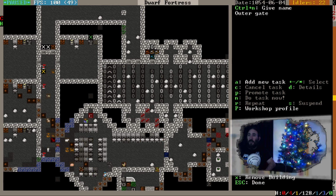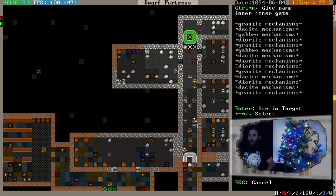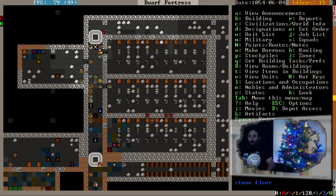Go, and then the next one here can be Control N in gate. Oh, gate. There we go. Add a new task. Build up to bridge. We don't want to connect to that one, but we do want to connect to that one. Granite mechanisms. Bingo. Let's do it now. Let's not mess about. Let's do this one immediately, as quickly as dwarvenly possible.